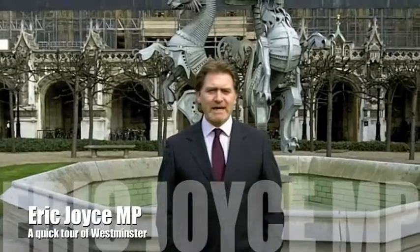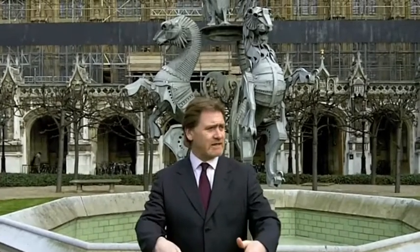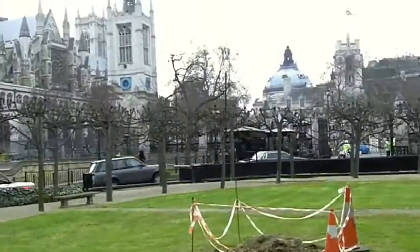Here we are in New Palace Yard. It's the main drive-in entrance to the House of Commons. It doesn't look like it beneath me, but there's grass here, and beneath the grass, there goes the Prime Minister, funnily enough. On cue.